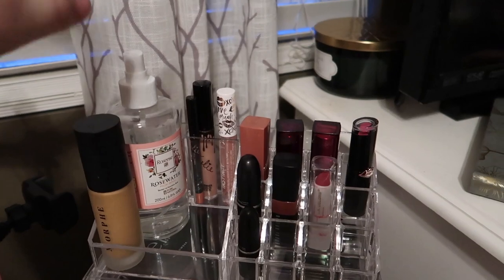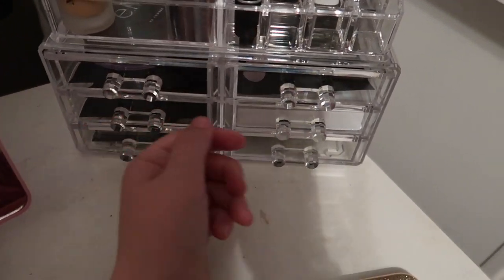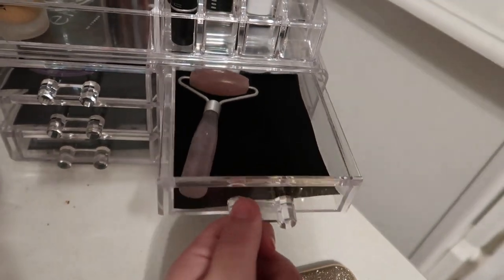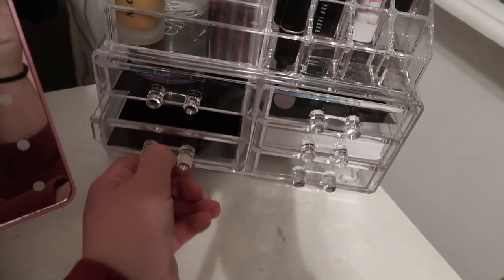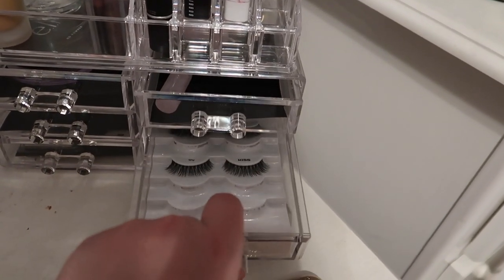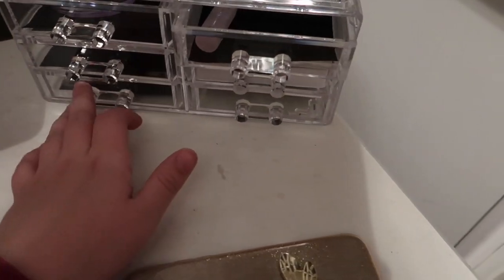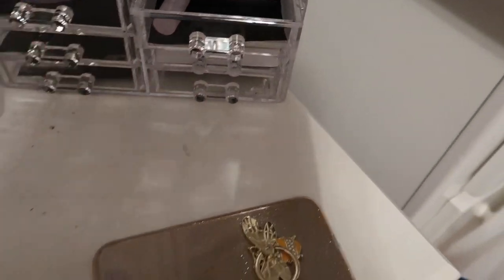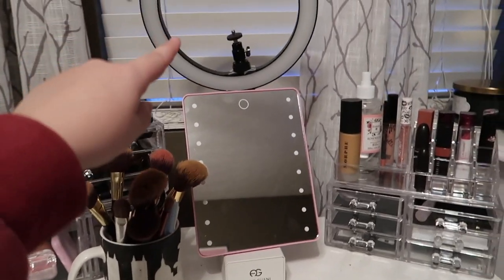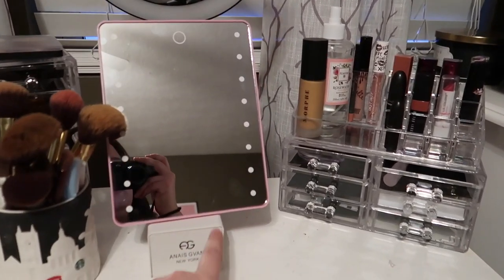This is my face spray that I use, and then I have my setting powder in here. I have my rose quartz roller in there. It's cleaned off. I don't think I have anything in these drawers. Oh, and here's some eyelashes. More eyelashes and my eyelash glue. And that's it. So some of the drawers don't have anything in them yet, but overall, I like this. I use my ring light for light while I'm working on my makeup because this doesn't work.